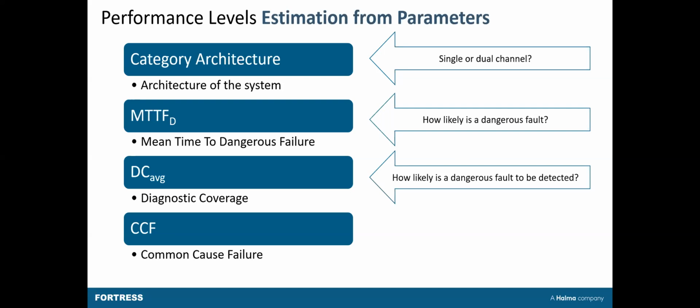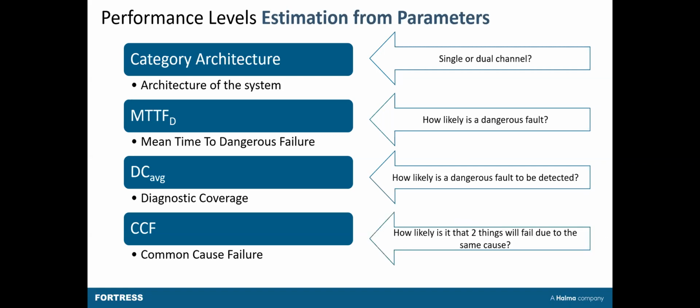Whereas if you're likely to have faults, you have a low MTTFD, you may need a higher diagnostic coverage to detect those faults if they're happening more frequently. And then this final one, common cause failure, the reason it's not on that chart is because it's basically a pass-fail, and it's how likely is it that two things will fail due to the same cause.